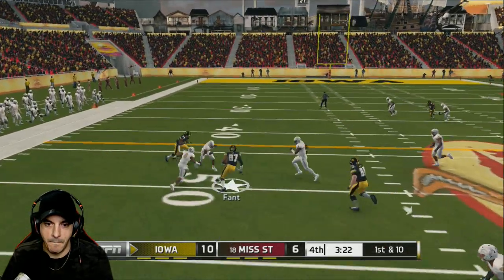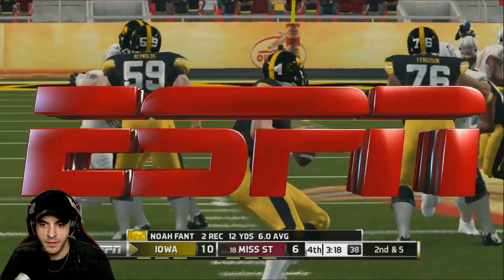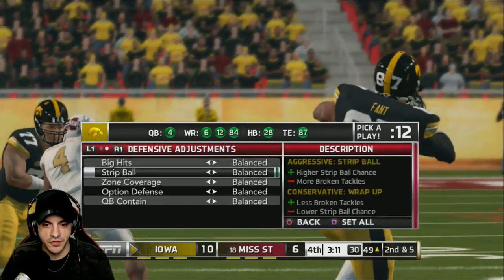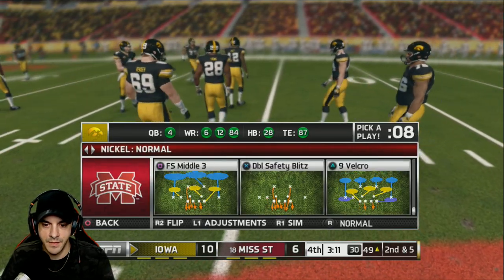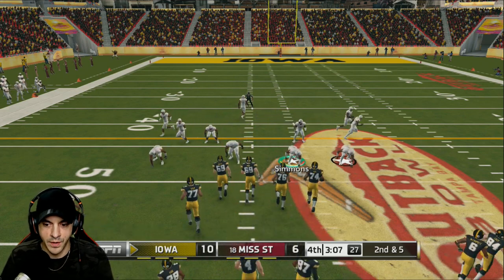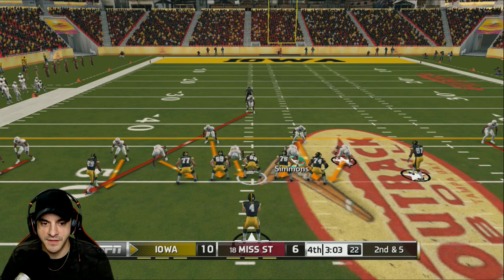All right, and we got to go strip the ball. This is a must. Strip the ball. All right, we've got to send some kind of heat at him. All right, press everyone. Save no one. If they get a first down here, we gotta start burning timeouts.